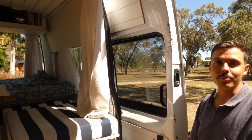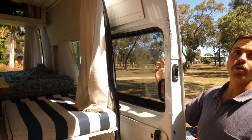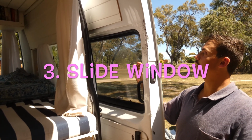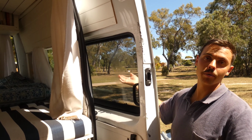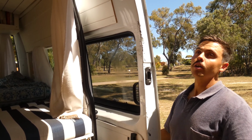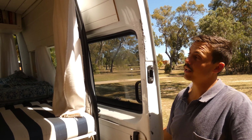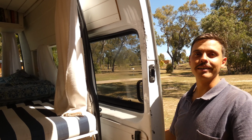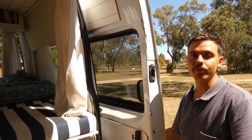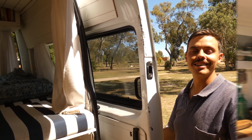One thing that would have been nice is, on some of the Renault Masters, this glass window can be replaced with one that's got a window insert so that it can be opened or closed. We do have the skylight and we do have a fan which can be opened, but it would just be nice to have an additional window that can be opened at night or when mozzies or flies are about, so that we could create a draft going through the van.